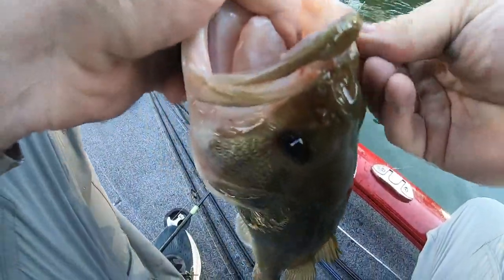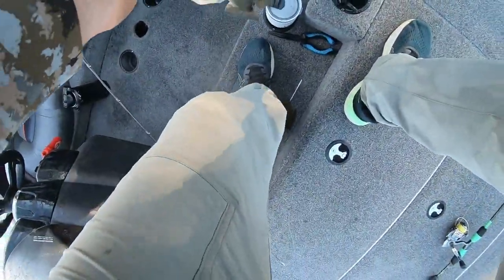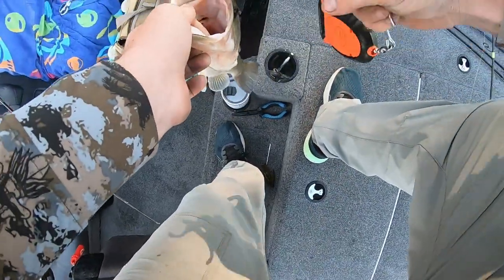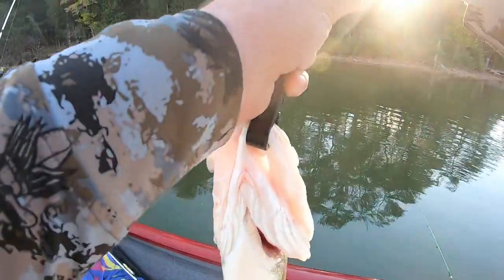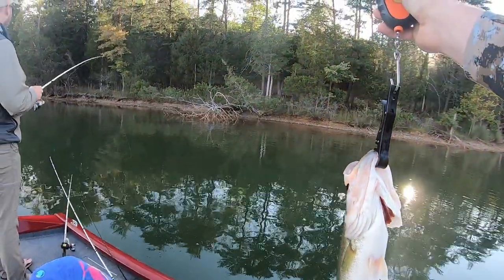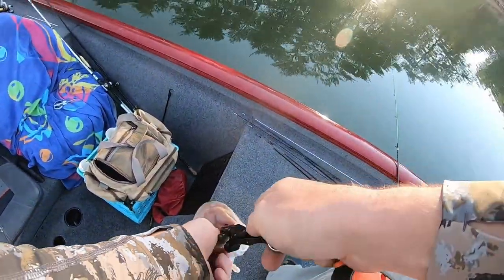I like these hooks. Those red line Nikos. Yeah. Was that in your tackle warehouse order? Yeah. I told Courtney last night that that's what I was using, and she's like, did Jacob Wheeler recommend those in that video you watched? And I was like, he sure did. Nice. 2.8, 2.9. Holds in 2.9. Let's go.